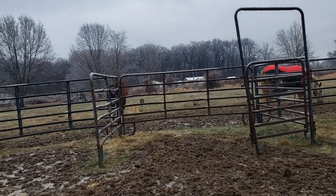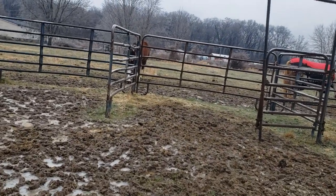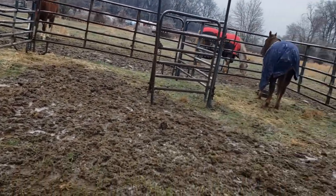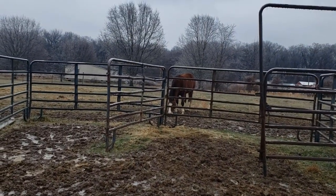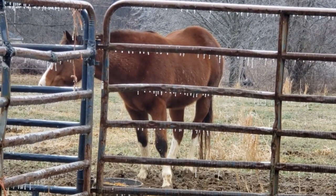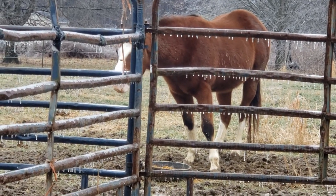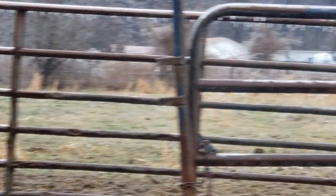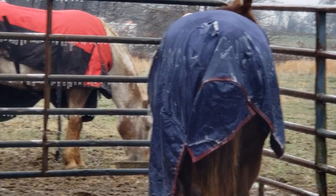Like I said, they seem to be fine. Let me flip you around to show you Duke. I don't think he's going to let me get any closer, but I'm just going to slip around. They have icicles on them. Mr. Duke is doing okay. He doesn't have too much icicle on him. I do know that I touched Haulani's belly, this one's belly, and it's warm.